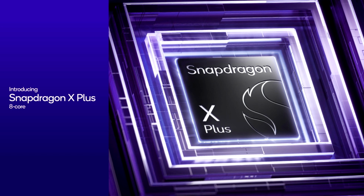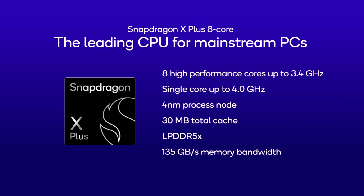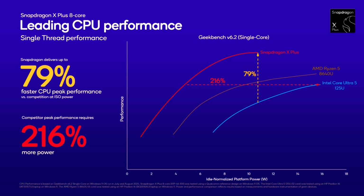Designed for entry-level Copilot Plus PCs, the Snapdragon X lineup has so far consisted of the 12-core Elite and 10-core Plus variants, but today, Qualcomm is making a brand new addition to its lineup with an 8-core Plus SKU, which is aimed at mainstream audiences who want to take advantage of Microsoft's Copilot Plus features and a very capable office, home setup.